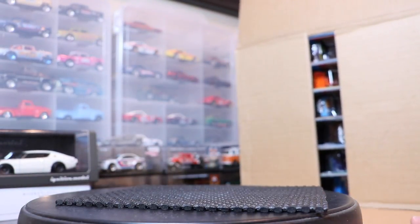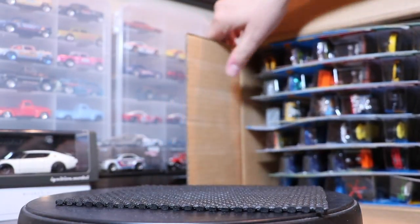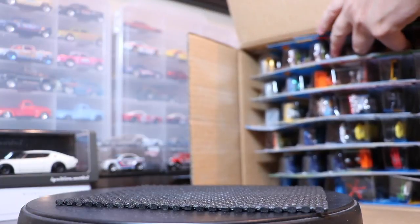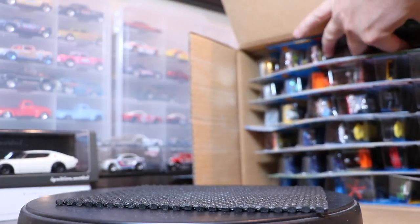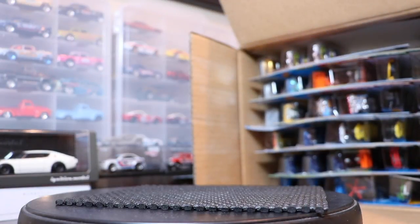So let's just get right to it. Open this thing up, see what is in here. And if you haven't seen the case reports, go to the blog. We got those from Wheel Collectors, and then you can just look at this. Alright, so let's get started.